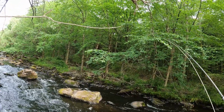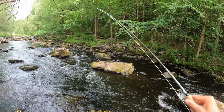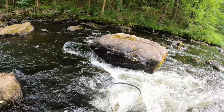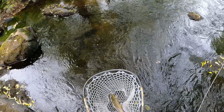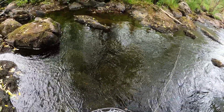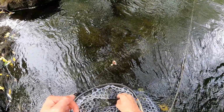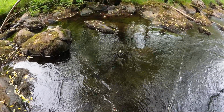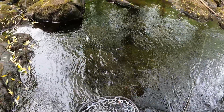Got something. Oh yeah. Go in the sky. Hey, right into the net. Another wild, dude. How are there so many pretty wild fish in here? This is insane. This trout missed my dry, and then he came back and took the Copper John. I don't know how I missed him on the dry, but thank God he bit again.